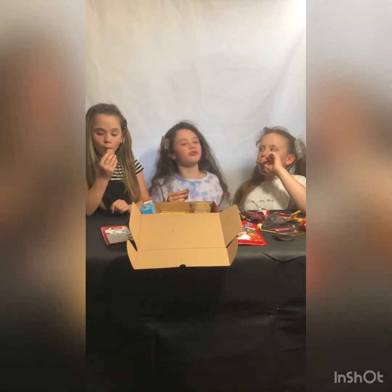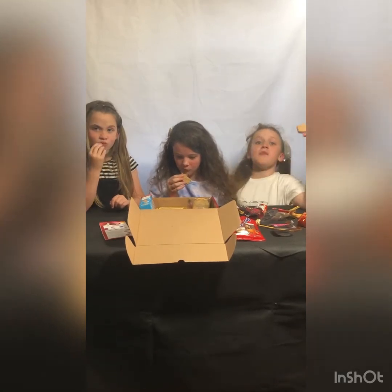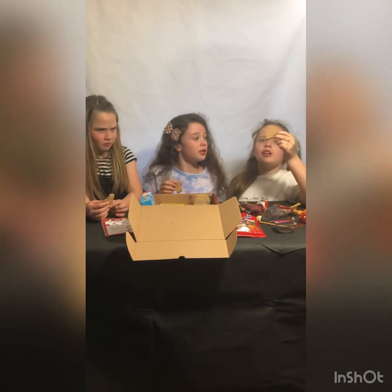There's only actually two in there. I'm surprised that it's half and half. Tastes like peanut butter. What? Oh my god, it tastes like chocolate peanut butter.